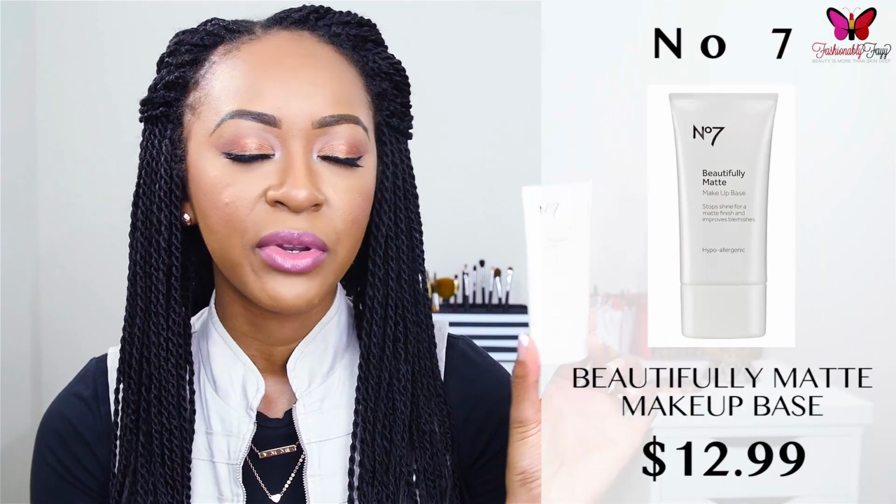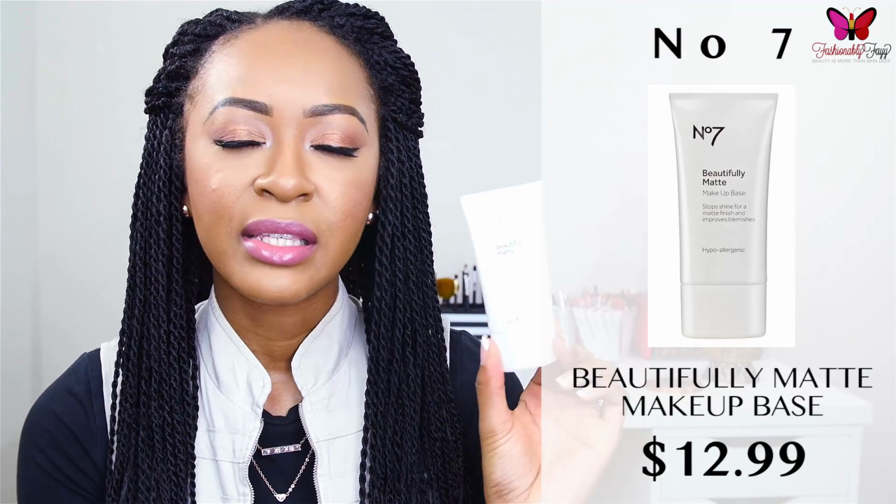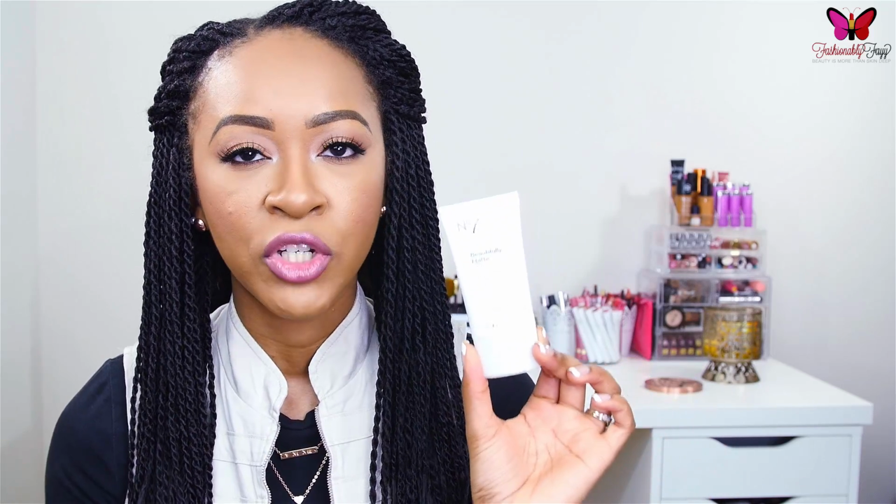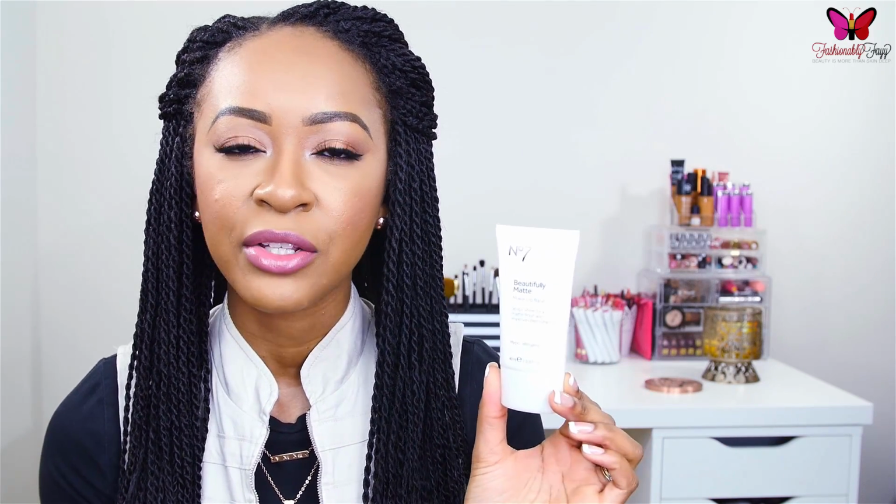So the next set of primers that I want to talk to you guys about are the primers that I use specifically for controlling oil on my skin. So for this category, I have 2 drugstore options, and then I have 2 high-end options that I want to share with you. So the first one that I want to share is the number 7 Beautifully Matte Makeup Base. This is a product that you can find at Target. It is on the higher end of drugstore products as far as the price is concerned.